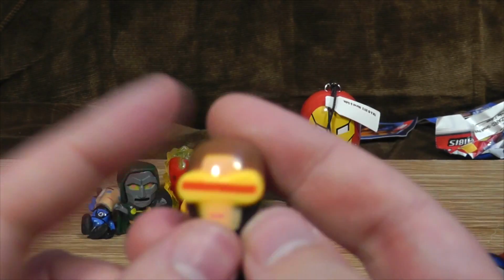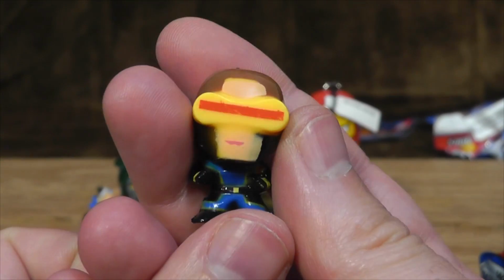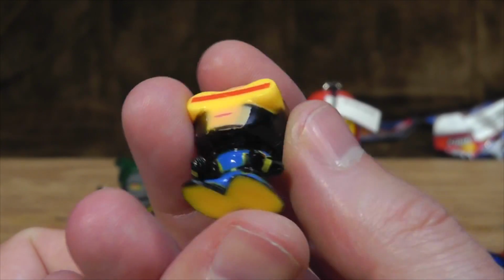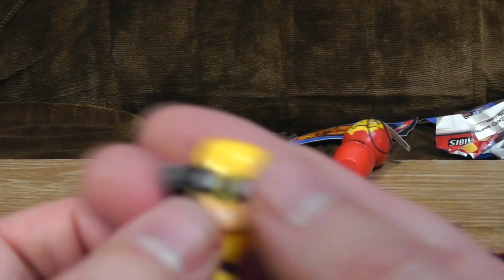Oh, pretty shitty Cyclops there. Oh dear, not impressed with that at all. I don't know which version that is. Is that supposed to be hair? What the hell's happened to the paint on his face? It's awful. It's all running. Oh, that's absolute crap. You can go in that pile, the one that'll get quite warm.